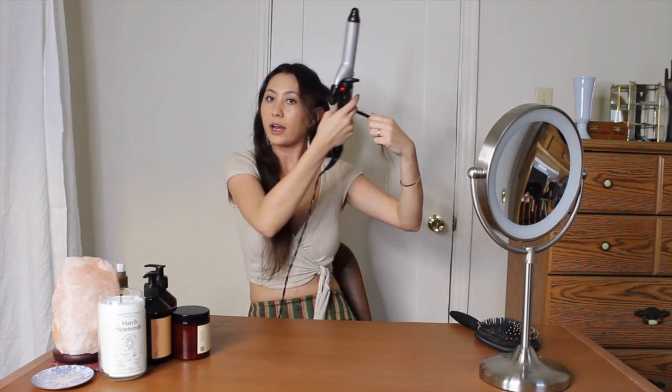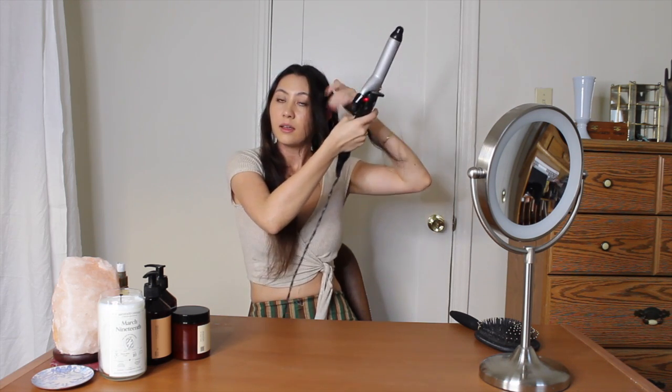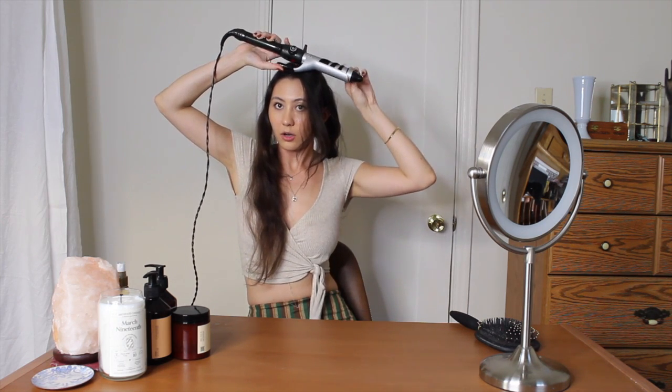And as you can see, now that we're at my top layer of hair, I do curl really close to my head just because now that we're at the top, I want it to curl all the way from the top of my root so it looks like my whole head of hair is super, super curly.